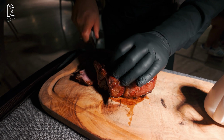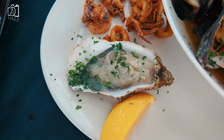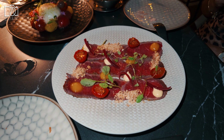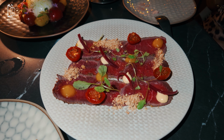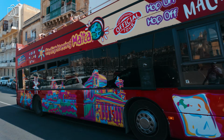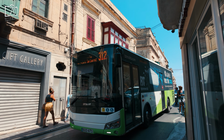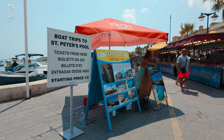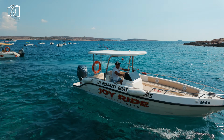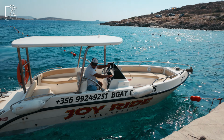Food prices vary, with a meal at an inexpensive restaurant costing 10 to 15 euros, while a three-course meal at a mid-range restaurant can be around 25 to 40 euros per person, making dining cheaper than in London but pricier than in Eastern Europe. Public transport is affordable, with a €2 bus ticket valid for 2 hours, while renting a car or taking taxis can be costly. Some activities, like diving and boat tours, can add up, but visiting historical sites and taking scenic hikes provided incredible experiences without high costs.